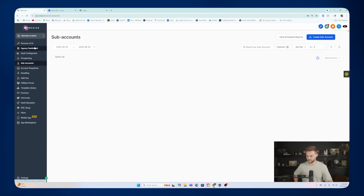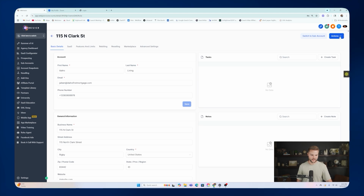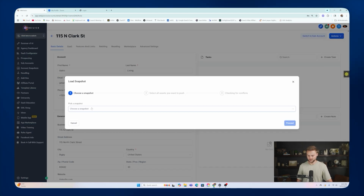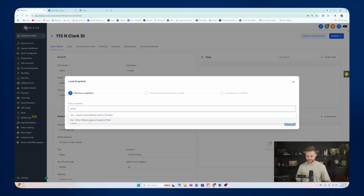For some reason, this is taking a minute. Let me go back. So you'll just click on the sub account. So just click here. I'll click on this one, for example. You'll click actions, and then you'll click load snapshot. So load snapshot, and then you will choose the snapshot, and you should find my snapshot here. It's going to be called Smart Website Agency Snapshot Free, and it's going to say from Jasper imported right here.